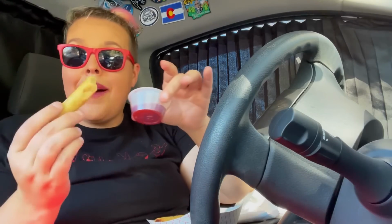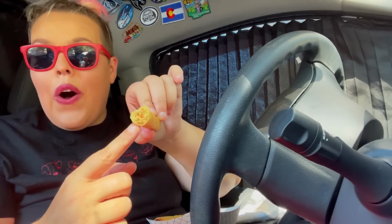Wow. The combination of these two together is just exploding with flavor. The crispiness, as you could hear whenever I bit into it, the outer crust is just nice and crunchy, but the inside has all of this flavorful goodness that is very well seasoned. And then when you cap it off with this, it's delicious in the best way possible.